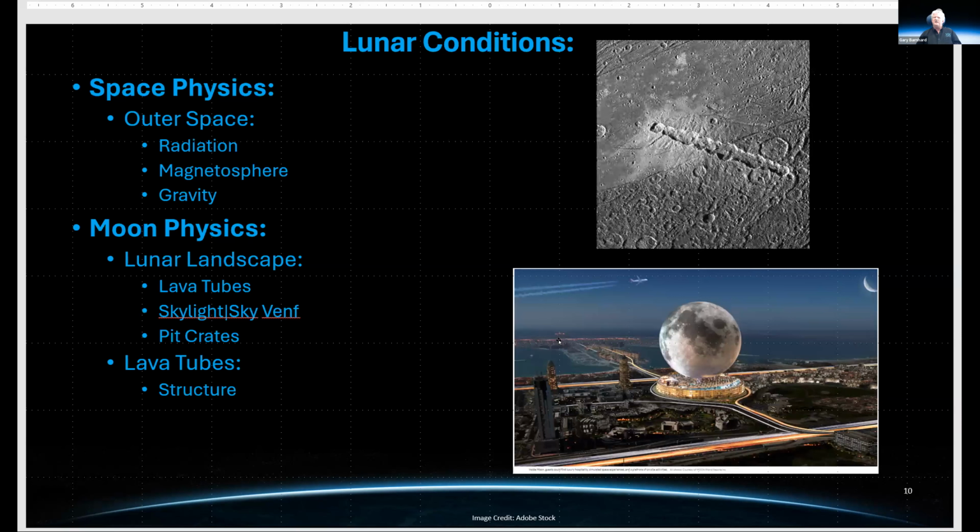In terms of the science portfolio, it breaks down between space physics and moon physics. Outer space, we've got to deal with the different aspects of radiation. We've got to deal with the lack of a magnetosphere with respect to the moon, as well as interaction with the Earth's magnetosphere in those regards. And of course, gravity is a consideration. In terms of the moon physics, you've got the environment of the lunar landscape.